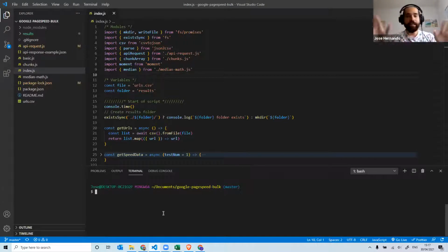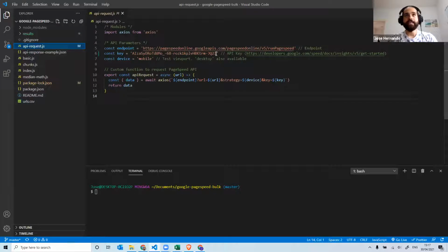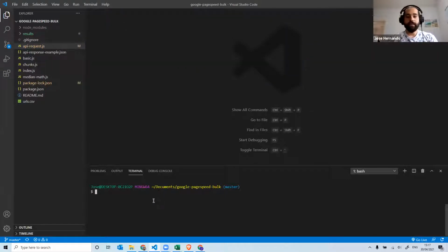So once, imagine that I've done everything, all the data here, and in reality, you just need to care for two things. One, that you have URLs in this urls.csv file, all the URLs that I want to know the data from. That's it, just a CSV with URLs, done. And then the other thing that you need is an API key. In this case, I already have my API key from Google, which I'll show you later how you get, but that is it. And then I'll just do npm start, and the script will start running, okay?